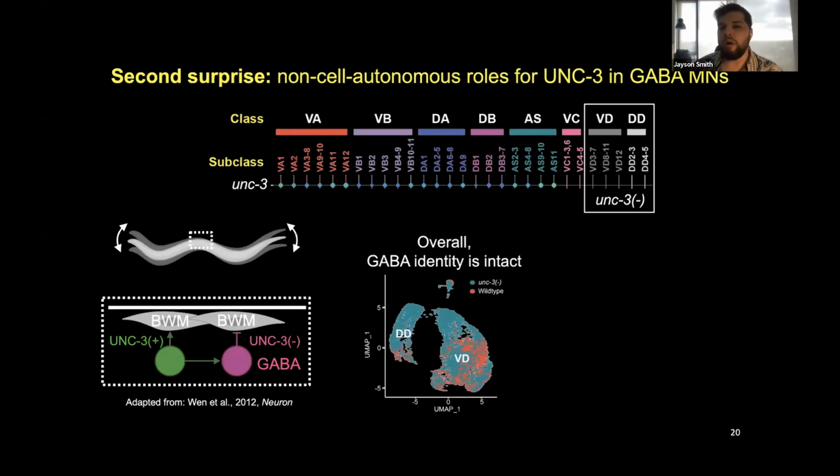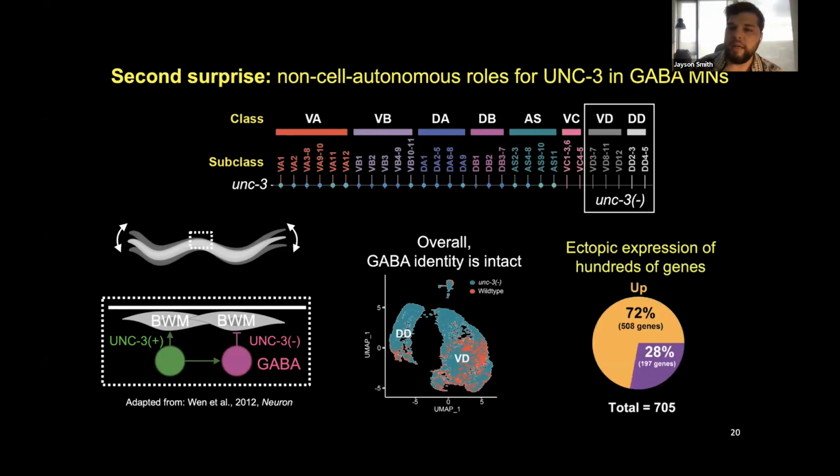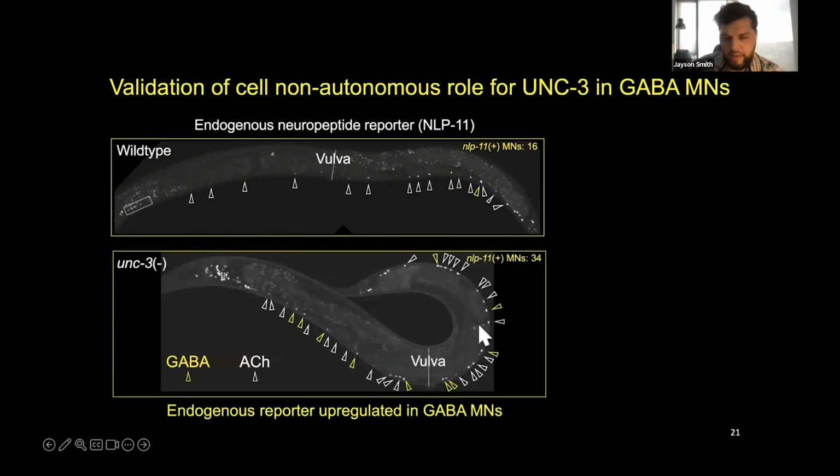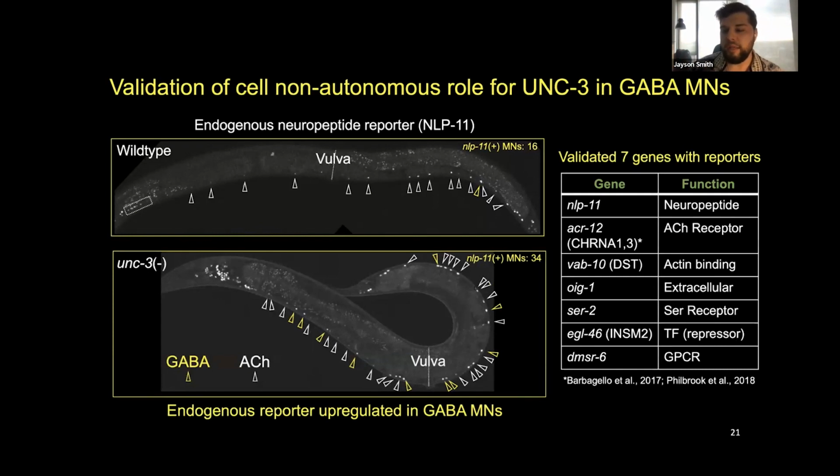As we expected overall, the GABA identity is intact in an UNC3 mutant. When we lose UNC3 in cholinergic motor neurons, overall, we don't see massive dysregulation of markers for GABAergic identity. But the surprise was that we found hundreds of genes that are ectopically expressed in these motor neurons, indicative of a non-autonomous role for UNC3, where UNC3 loss in cholinergic motor neurons induces massive transcriptomic changes in GABA neurons. Again, I validated this result with a variety of reporters. Here I'm showing an endogenous reporter in ventral nerve cord motor neurons in an adult and wild type. When you lose UNC3, you can see this massive expansion of the expression domain and ectopic expression of this reporter in GABA motor neurons. I went on to do this with many other genes and showed much the same thing.